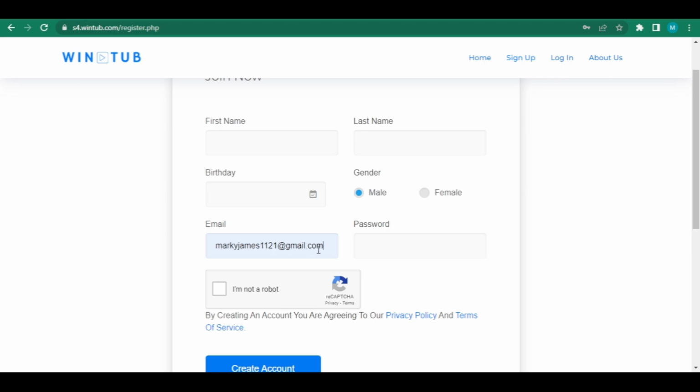On the subsequent page, you can simply type a different first name, last name, birthday, and gender. When you get to the email address field, you need to perform the following if you just have one email address. The website will notify you that this email has already been used if you try to use it again after you have previously used it.